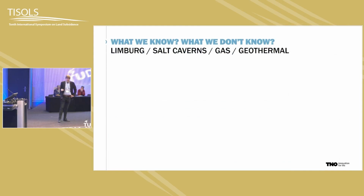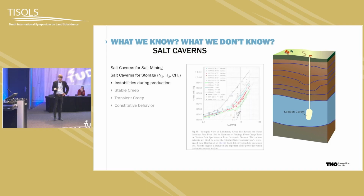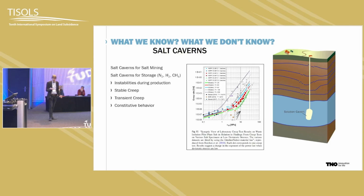The salt caverns, they're mostly in the northeast of the Netherlands. So what is done is a hole is drilled, fresh water is pumped in, salt water is pumped out, and a cavern develops. And that can be used for salt mining, but also for storage. This may give instabilities during production, and so you want to cover those. But what you will need to know there is the behavior of the salt that reacts around this cavern. And salt, rock salt, behaves very, very differently from sandstone. So there is creep, there is stable creep, there is transient creep, and the constitutive behavior here is really important.